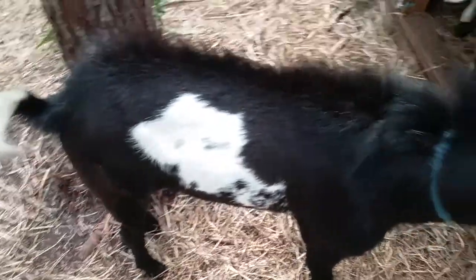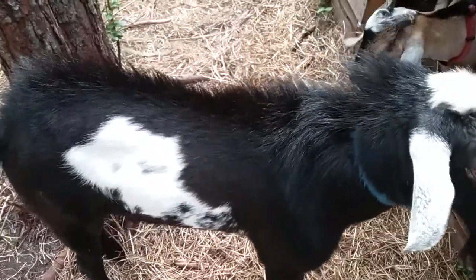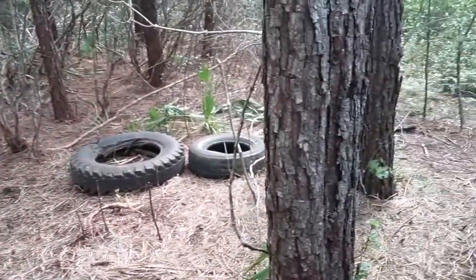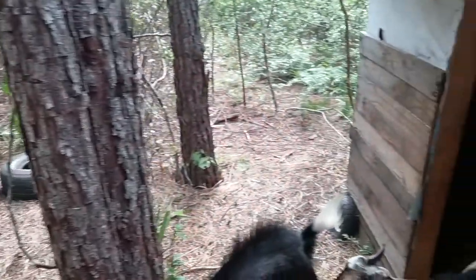This man likes to be the center of attention. That is Pilot. He's our main buck. He's lost a lot of weight this rut. And I'm not sure why, because they have more than enough food. Plus, they get all the grain they can eat at night. And they barely eat the grain.